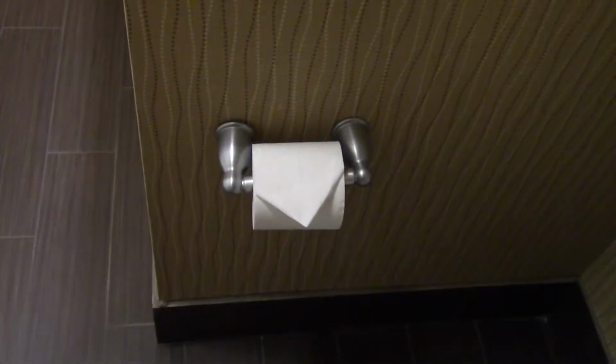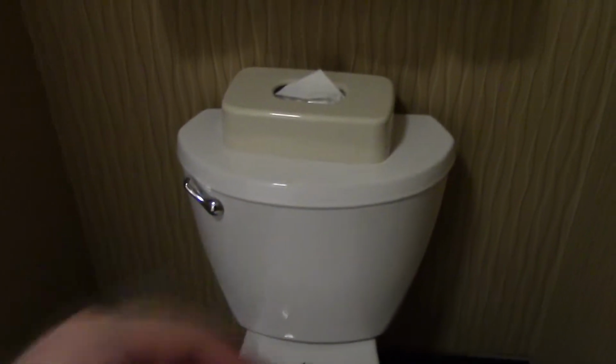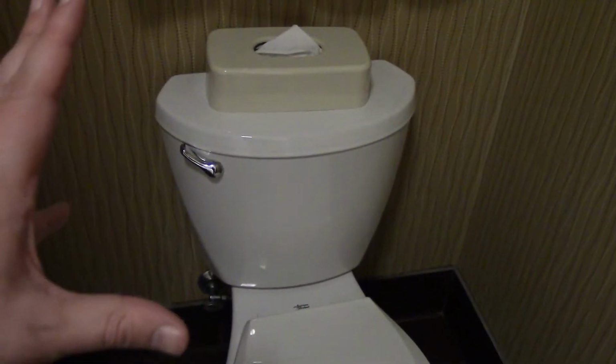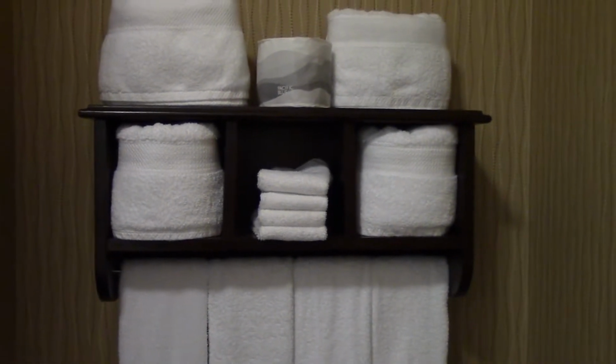Okay, so we've got the nicely presented toilet paper, and you got the Kleenex on the back of the bowl there. Standard flush, so it doesn't have the 2-button system that normally saves water, so I prefer the 2-button system, but this is fine. It doesn't look like a large tank, so I think it's still relatively economical for the environment. And now we have a fairly decent towel selection.